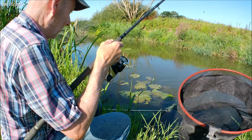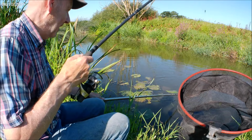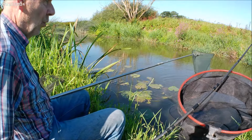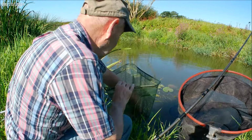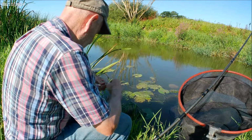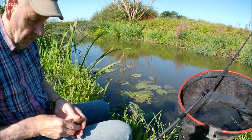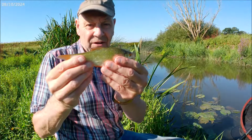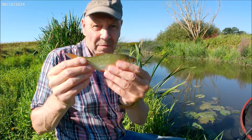Of course, it feels different on this. There we go. Okay, we're off the mark. That's good, on about the second cast. What have we got? Oh, it's a nice roach. Kick off. Here we are, so a good start. That's on double red maggot. Great stuff. Not a bad one.